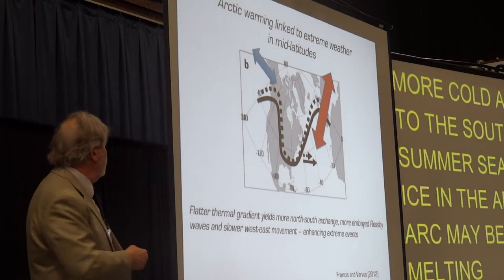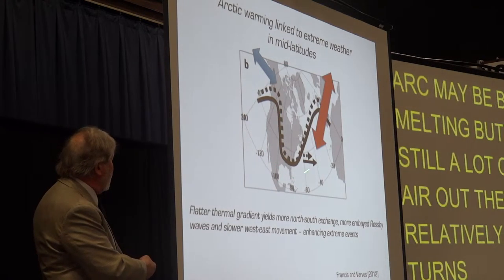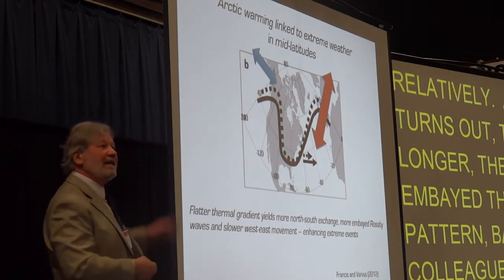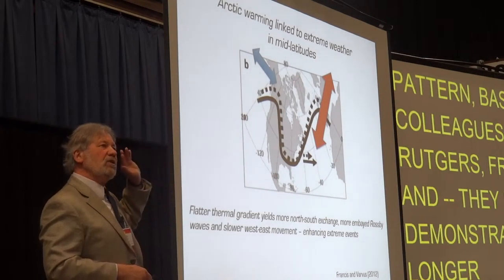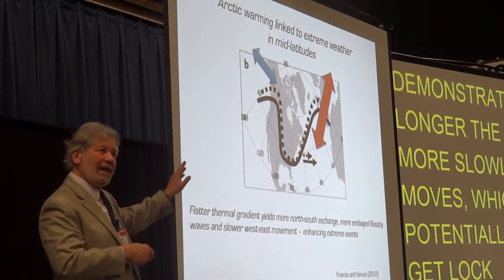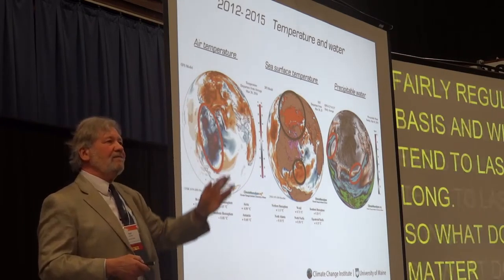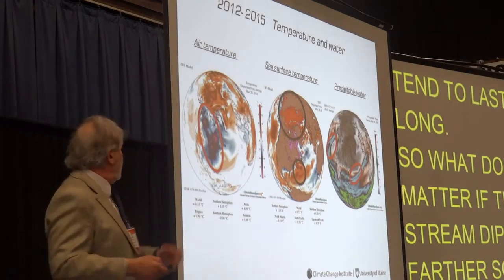And as it turns out, the longer, the more embayed that pattern, based on colleagues at Rutgers, Francis and Vavrus, they've demonstrated that the longer that low, the more slowly it moves, which is potentially why we get locked into these patterns on a fairly regular basis, and why they tend to last that long. So, what does it matter if the jet stream dips down farther south than normal and has that pattern?